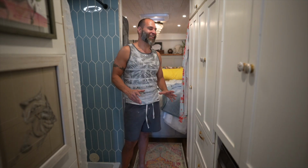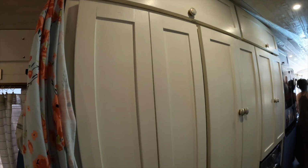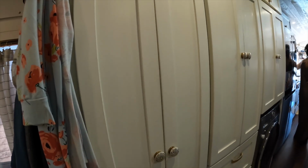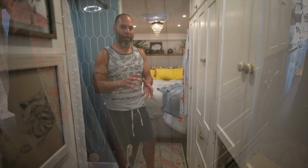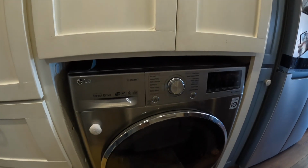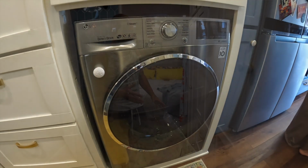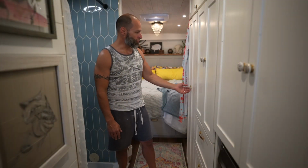Okay, so this is our closet area, washer dryer. We left enough space for us to incorporate a single combined washer dryer unit. It just uses 120 volts, so you don't have to worry about having 240 volt, and it definitely doesn't require nearly as much power to run. And then of course the rest of this is just our closet storage space.